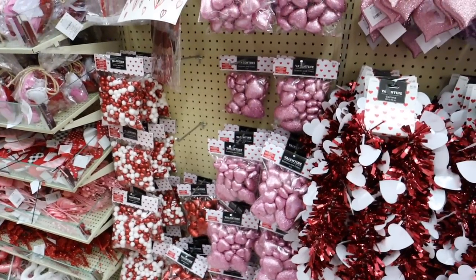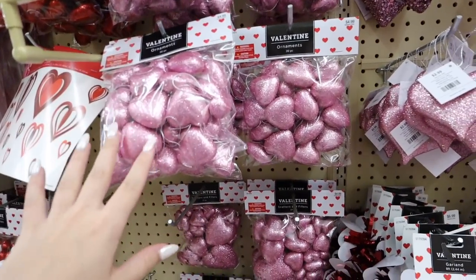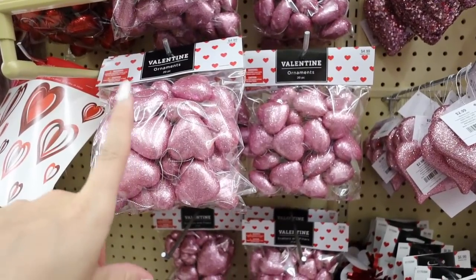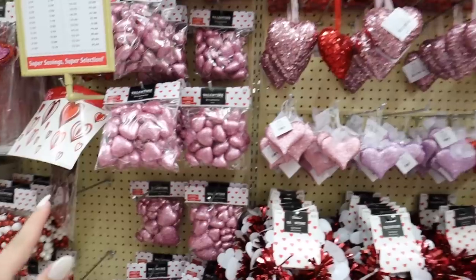They do have a lot of the same vase fillers that they always have. Well, these ones are ornaments, but they have vase filler versions as well. They have 20 piece ornaments for $4.99. This is great if you like to do a Valentine's Day tree.